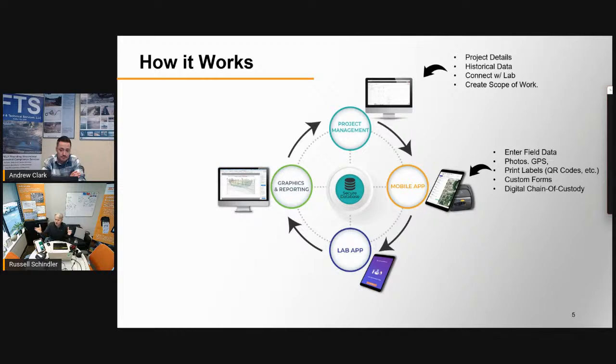And then there's also a digital chain of custody. So when you're done sampling for the day, you're ready to ship samples or done for the project, you're going to create that chain of custody on the mobile device. And that digital chain of custody gets pushed to the mobile lab app. And so the lab has that information literally right away.